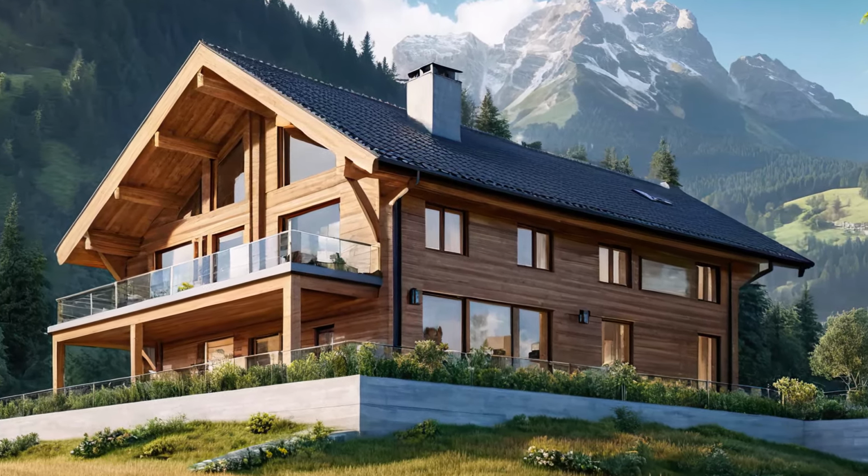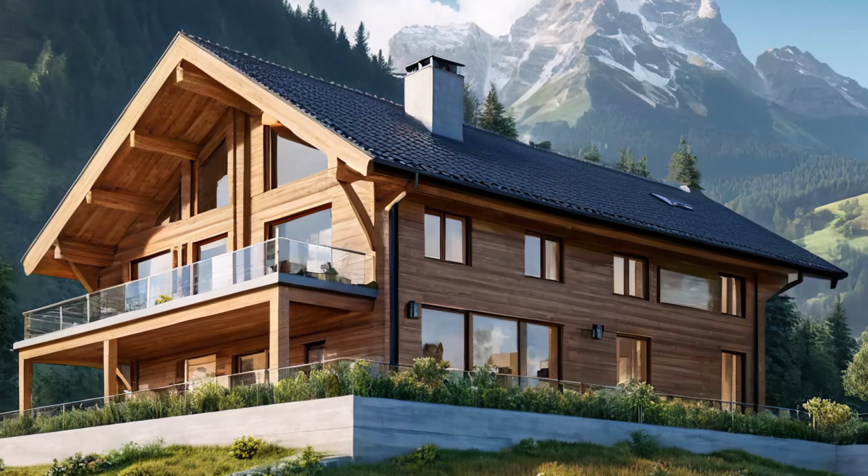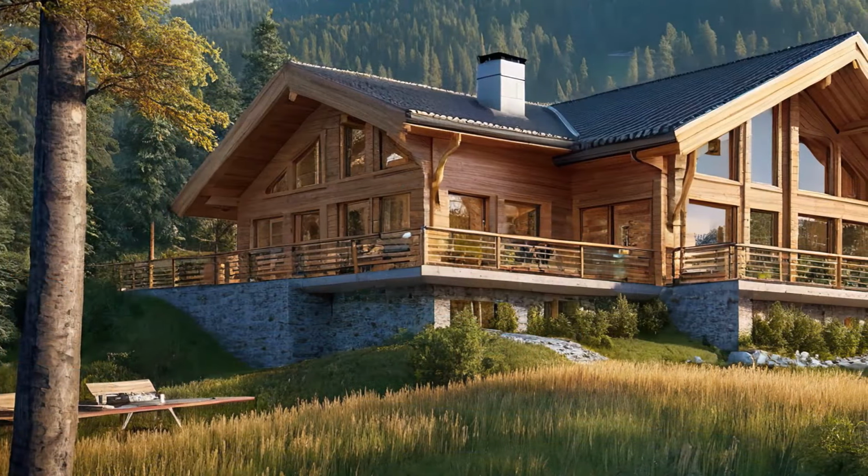Combining natural materials, expansive windows, and sleek lines, the modern chalet provides a seamless connection to nature while offering all the comforts of modern living.